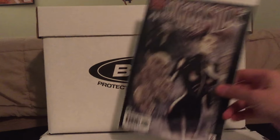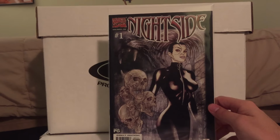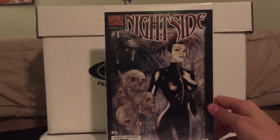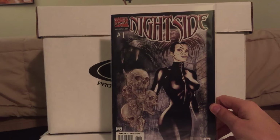Anyway, so this is Nightside #1. This was also in the dollar bin. It's another one that I always pass up, and I always think about getting. The only reason I got this is because it is a first appearance of this character, Nightside here. I don't believe she'll go anywhere, but it's $1.